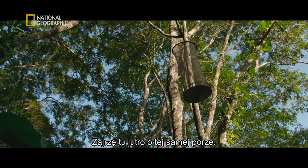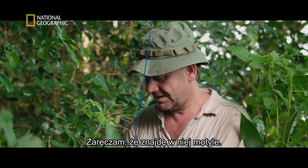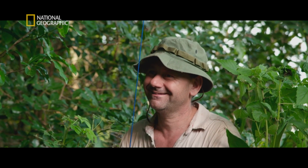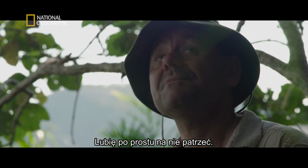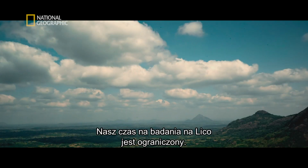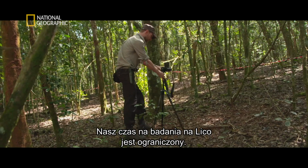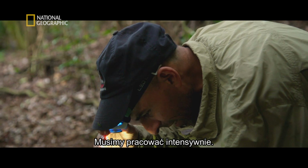This time, probably tomorrow, we'll come back and we'll have a look at it. And I can almost guarantee we'll have butterflies in there. They are very magical creatures. Most of the time, I just like watching them. We only have a limited amount of time in the forest on Mount Lico to discover as much as we can. It's going to be intense work.